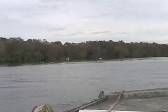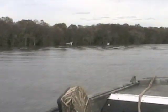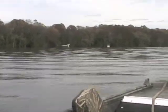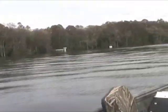Myrtle Beach Airport, right? I was going to ask that. You never know, we're riding by Myrtle Beach if you're on the river. Yeah, there's a plane right there.